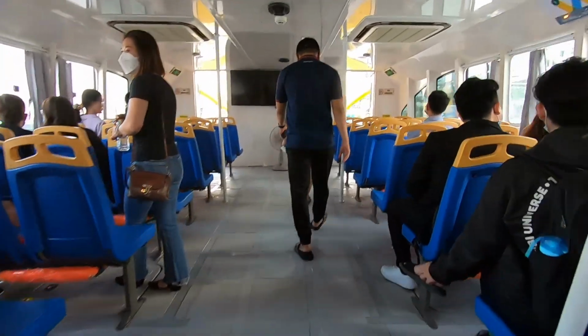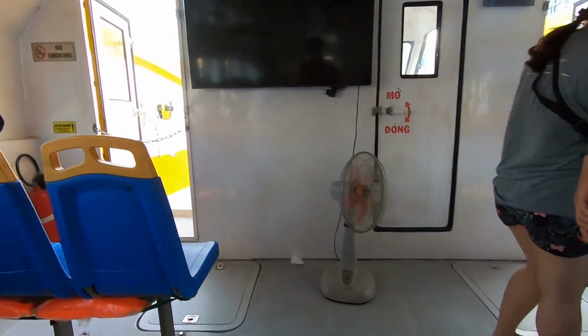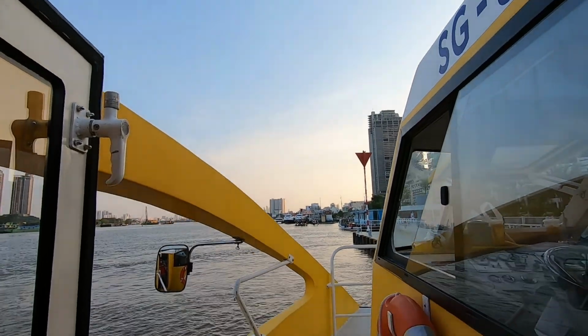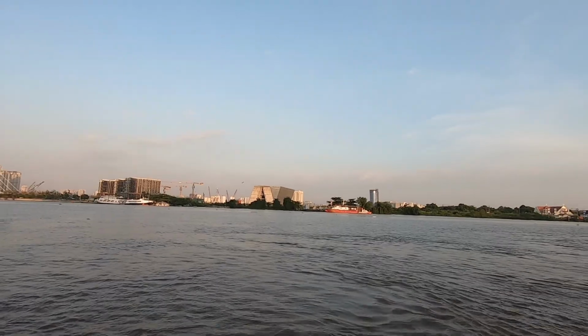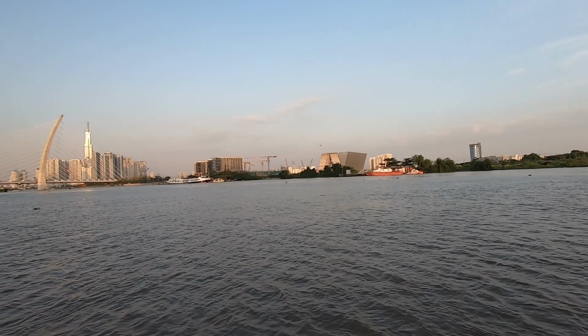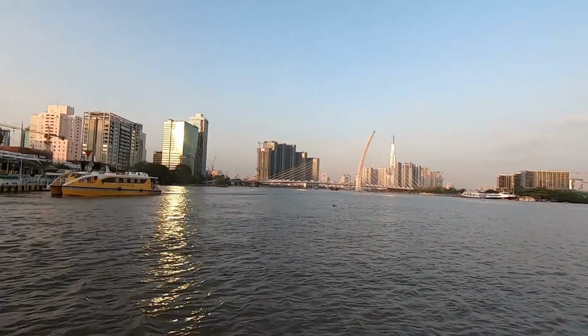As you are seeing right now, I'm boarding the water bus at the Bach Dang Station, which is located in District 1 on a riverside. If you don't know where it is, just pop it on Google Maps and it's gonna show you where the Bach Dang station for the water bus is, and you can come there. Or if you stay in the center area of Ho Chi Minh City, it's very close by to get there either by taxi or by motorbike ride.